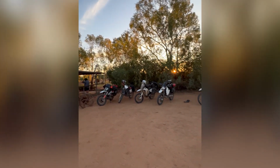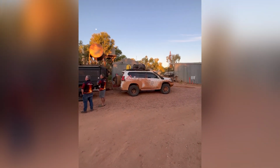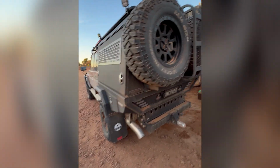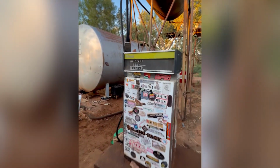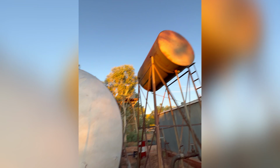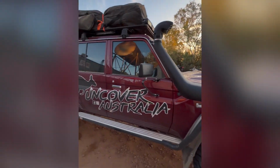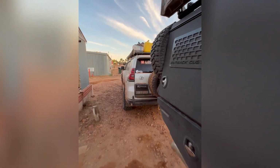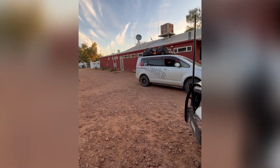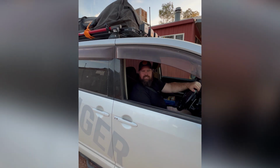Anyway, plenty of bikes, sunset, beer garden. Moon's up there. $280, not too bad. Got it. The sky looks incredible. Filled up, ready to punch it again.